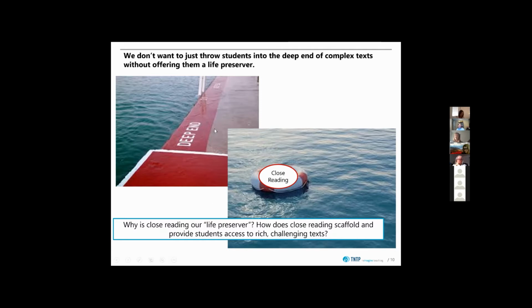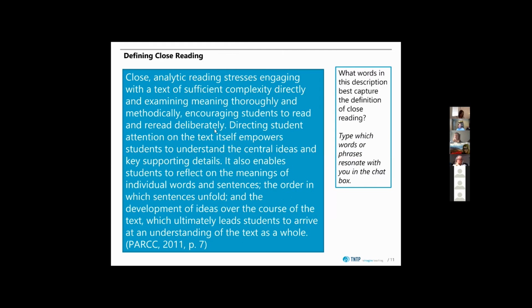This is a definition from Park that defines what close reading is and looks like. I'll read the definition, but as I do, I want you to think about what is a word, phrase, group of words here that most resonates with you in capturing the definition of close reading. I'm going to ask you to type that into the chat box. So think about, as I read this, which words or phrases best capture your own definition of close reading.